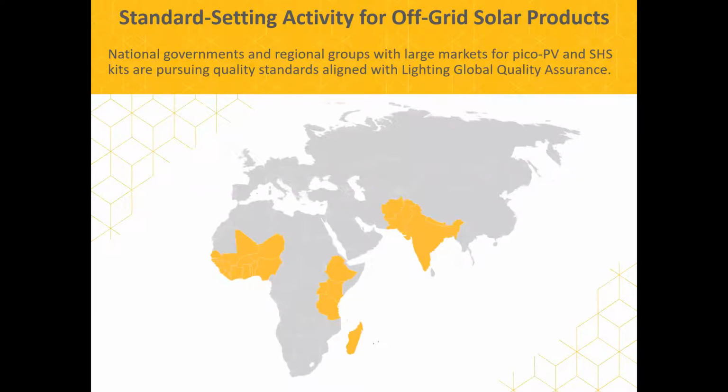So just to give you an idea of where things stand now, this is a little map to show you countries that are currently pursuing quality standards. Some of these countries have already adopted standards, either voluntarily or standards that are required to be met in their countries. You can see we have a pretty good expanse in Africa and into Asia.